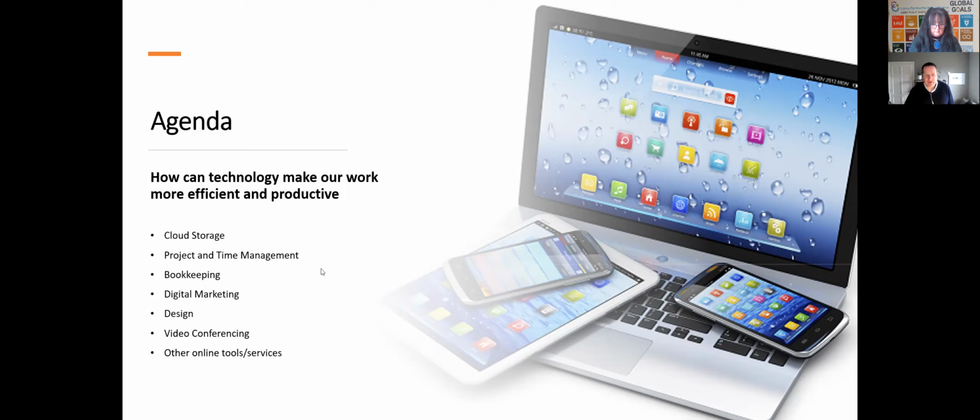Video conferencing, I mentioned this morning briefly because we are covering it in a lot more detail in the next workshop. But again, we'll be going through the importance of now using video conferencing, even though we're out of COVID. It's still, as I said, something that's going to be here to stay. And then we'll go through the various other online tools and services that my clients and I use that will lead to more efficiency and more effectiveness in your organization.